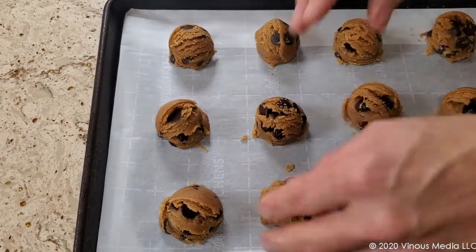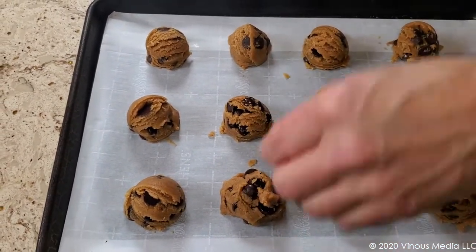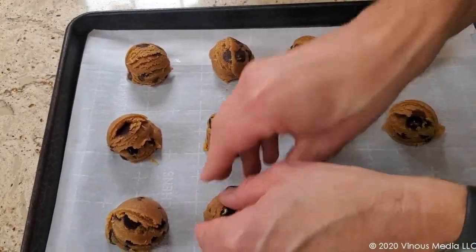Now this one probably has a little more chips than it needs, so we're just going to give it a little extra dough here. If you have clean hands, don't be afraid to touch the cookies, and you shouldn't be doing this if you don't have clean hands in the first place.